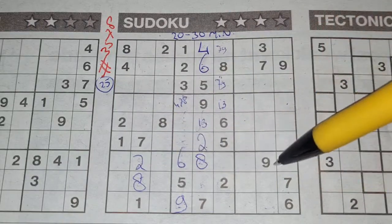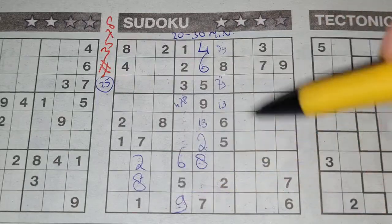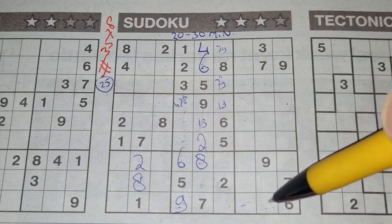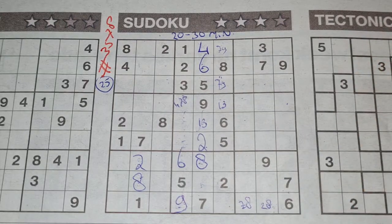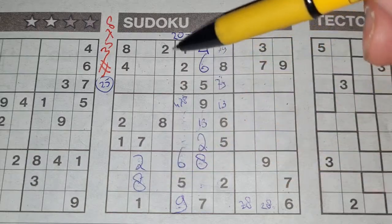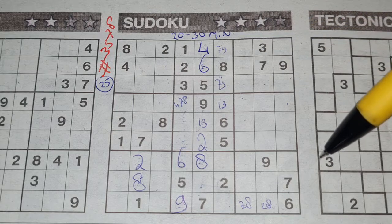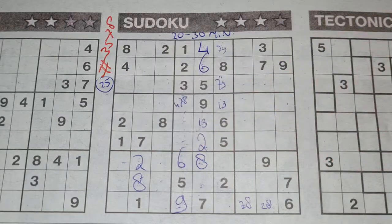And now we have a pair. 2 and 8 in this row, 2 and 8 in the row below. So in the last row, the only 2 places for the 2 and 8 go in those 2 boxes as a pair. 2 and 8. All right. 9. Okay. Then 6, 7, 7. Let me see.